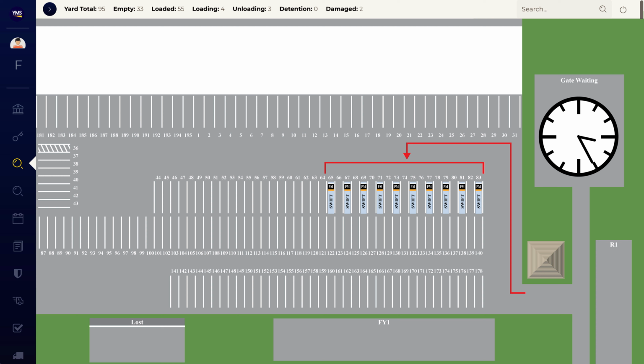System-assigned parking spots are issued at the gate. YMS Connect intelligently selects parking spots based on the current dock schedule and yard layout. System-generated move requests instruct yard drivers when a trailer is needed at a dock door. System-generated move requests instruct drivers to bring trailers back to the yard once they're ready for pickup.